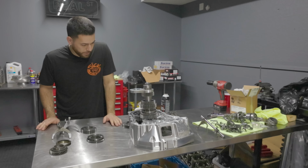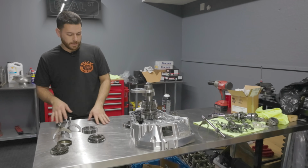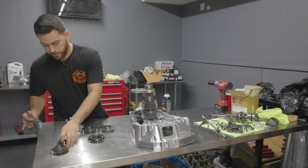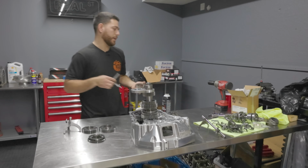Okay, we're skipping forward a couple days actually. Unfortunately, we didn't have the first gear to go along with the second gear change, and we lost out on a couple days, but it is what it is.